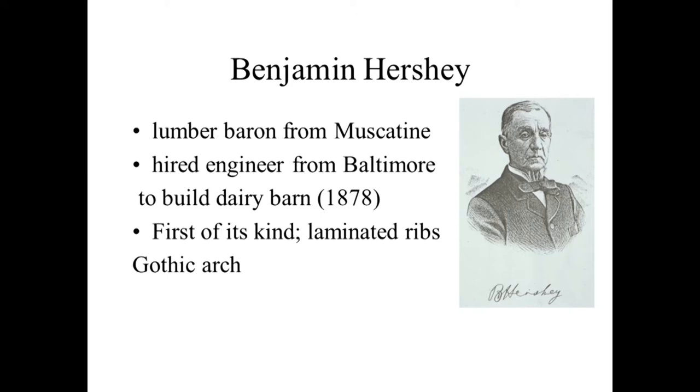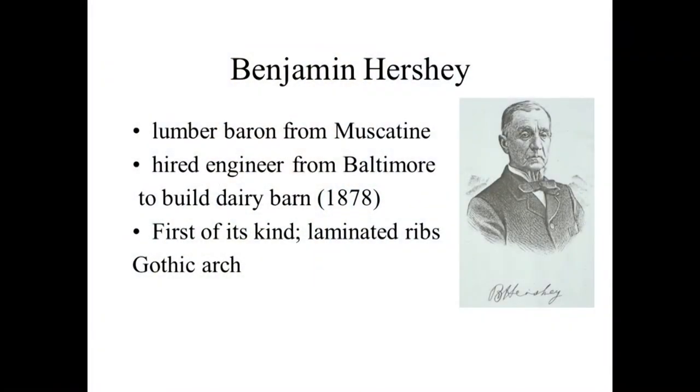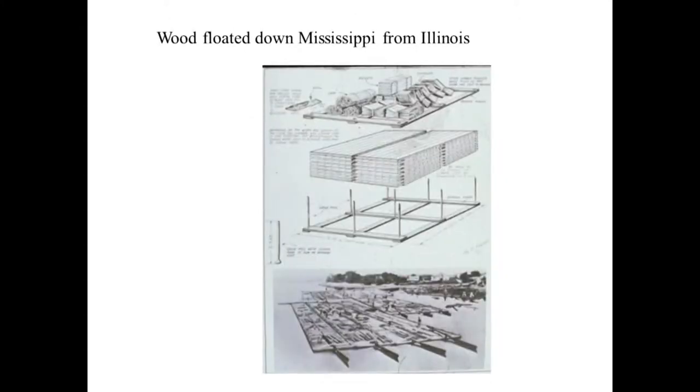And what Benjamin Hershey did was he hired an engineer from Baltimore who came out and designed this barn. So his dairy barn was built in 1878. And it was the first of its kind, reported in the Chicago newspaper, had laminated ribs, which I'll show you in a minute, and what they referred to as a Gothic arch. And again, we're going to see that in a minute as well.